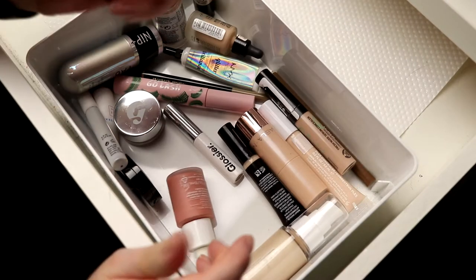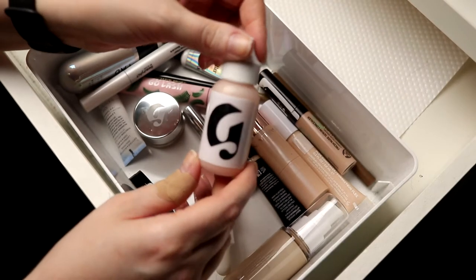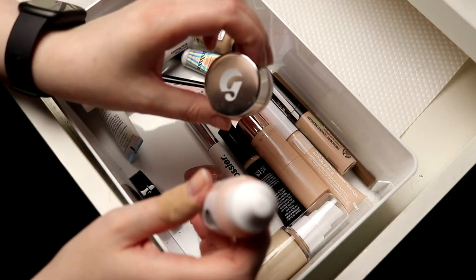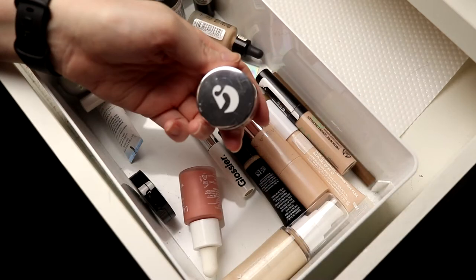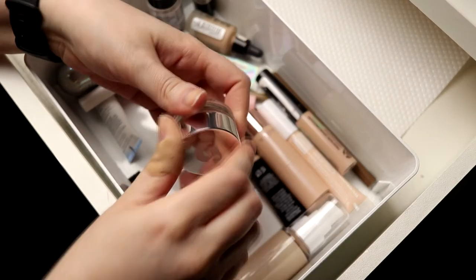And then the last face thing is this Glossier Skin Tint. I love this one. I usually wear this to work, because it just looks amazing. And I use it together with the stretch concealer. This stretch concealer I use each and every day now. I'm really, really liking it. So it's going nowhere.